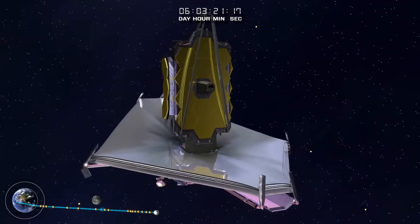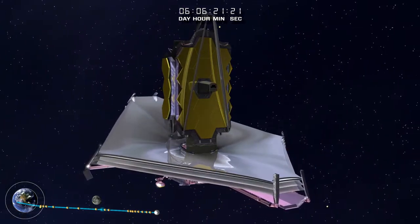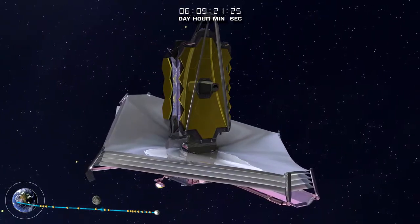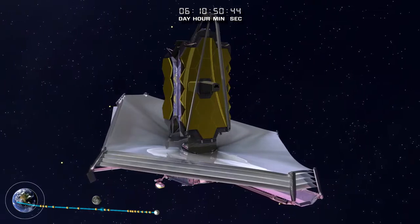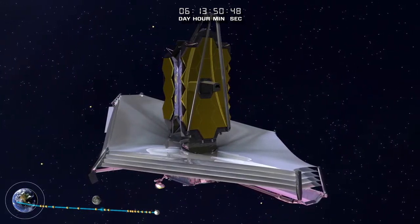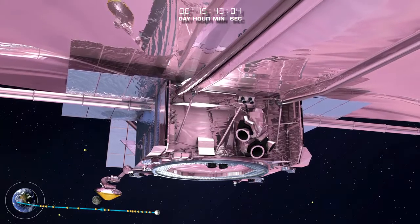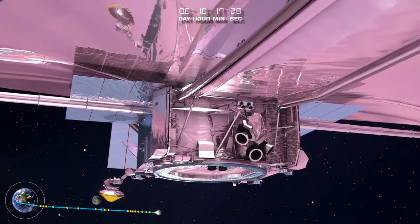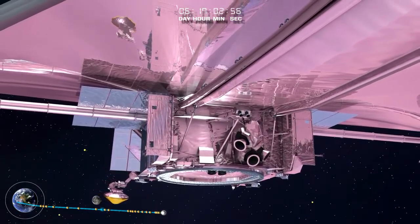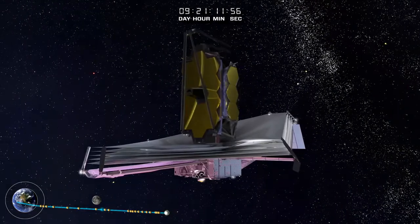When deployed, the sunshield allows the telescope to cool to 385 degrees Fahrenheit below zero, cold enough to liquefy air, while the layer closest to the sun is almost 190 degrees Fahrenheit above zero, nearly the boiling point of water. It's a difference of almost 600 degrees. Truly fire and ice. Once in the shadow of the deployed sunshield, the telescope and instruments continue cooling down to their final operational cryogenic temperatures.